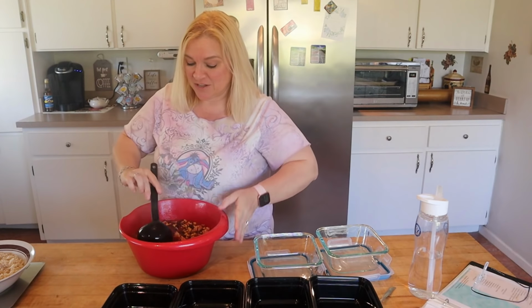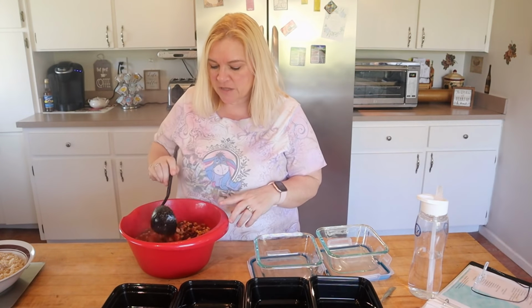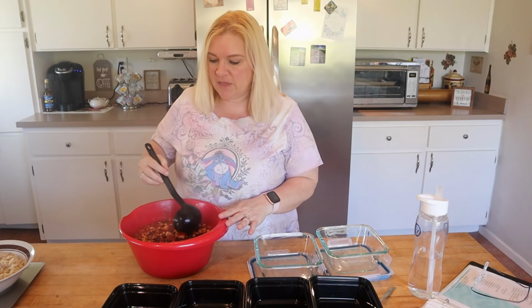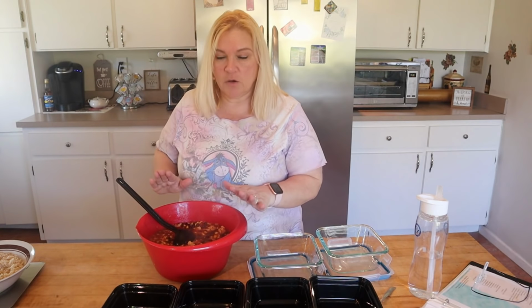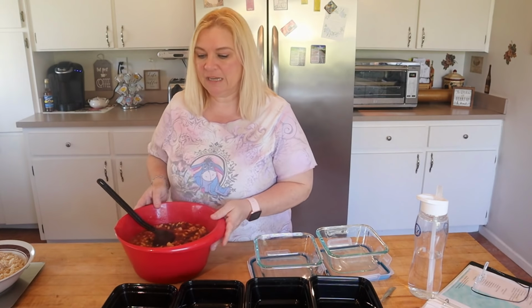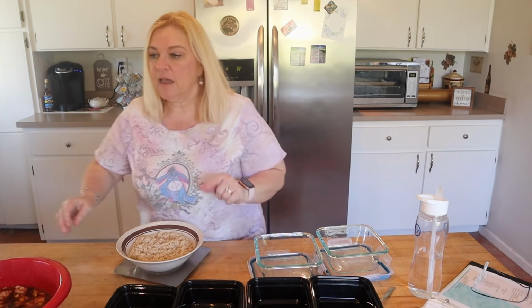So this is so good. It's got kind of a lot of juice in there right now, but I don't drain it. I leave that in there because I'm going to be putting it over rice, so that rice will soak up that juice. So what I did is I weighed the whole entire thing, and then I just divide that by 6 so I know how much to put in each of my containers. And then I do the same thing with the rice.